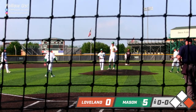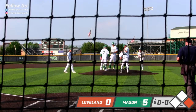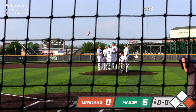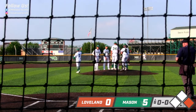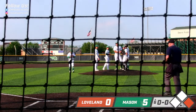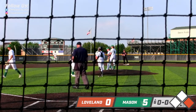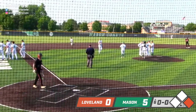Coach Bly is going to come to the mound. Over 100 pitches, and he's putting it over to the bullpen. It's going to be Michael Bilo coming in for Hanley, and Hanley only gave up 1 hit all game long.